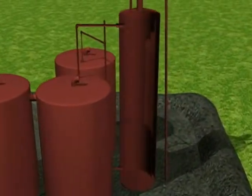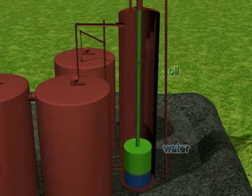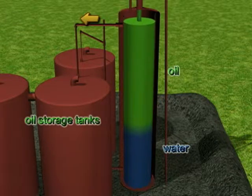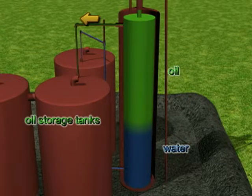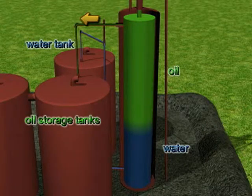When the oil reaches the tank battery, it first goes into the separator. Here, oil floats to the top and flows out into the oil storage tanks. Trucks come whenever needed to haul the oil off to the refinery. Water flows out of the separator to the water tank. This water is later injected back into the oil reservoirs where it helps to maintain some of the pressure and to drive oil towards the producing wells.